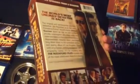And then another TV show, The Rockford Files, the complete series. It's a pretty good show from what I've seen. I've seen a few episodes. Anyway, there's the back here. It's 122 episodes from 6 seasons, more like 124. And there's all your discs in there. So that's cool. Now we're going to get to some more movies.